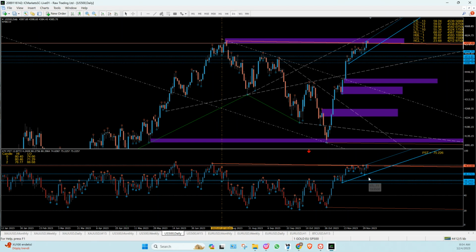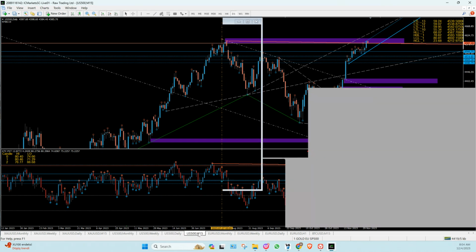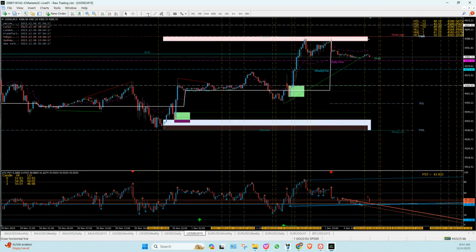Okay, and if it breaks below that, we've got room to come down to that 59, 4542, 4539. So 4539 is there, pretty much into this zone. All right, so if the market does pop down into this zone as well, we're still good to go long, okay, on an intraday trade as well.